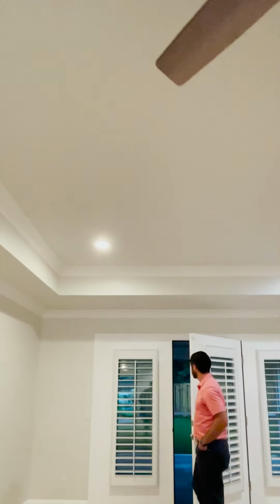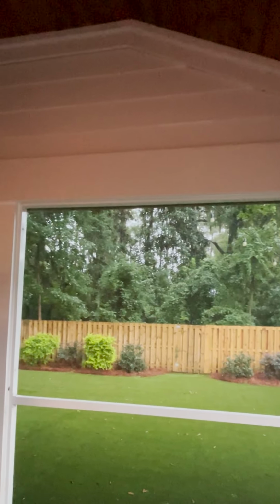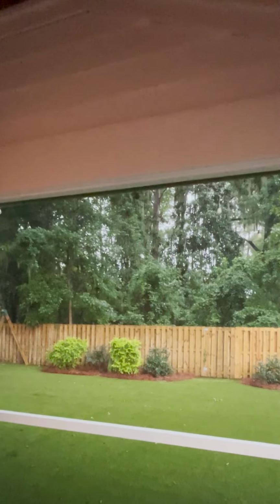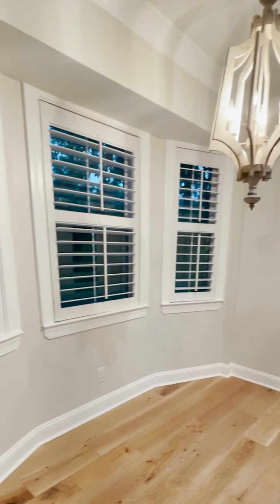Well, let's check out the back. I think this is the best part, little Brady Bunch action, so come on up. Screen porch, which we love, but Anna, tell me what we've got going on with the grass. The grass is actually turf, so no maintenance. Everything's taken care of and it'll always look this good. Let's check out the kitchen, you've got a little sitting area.